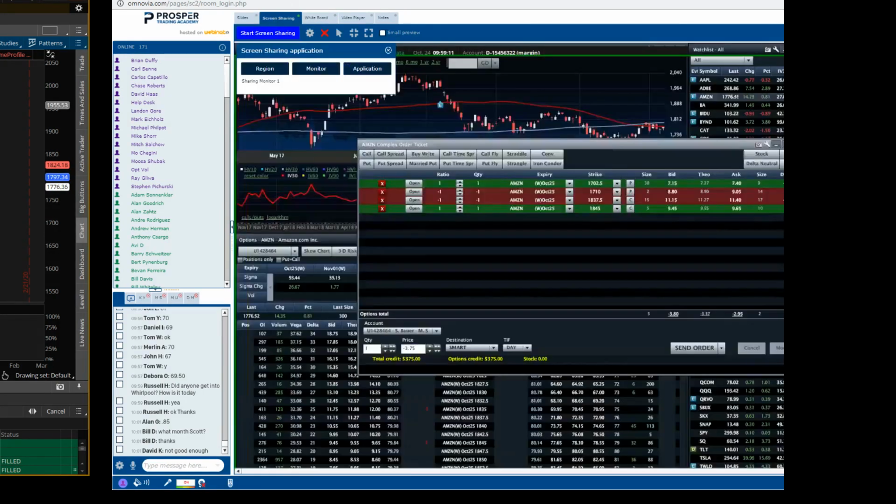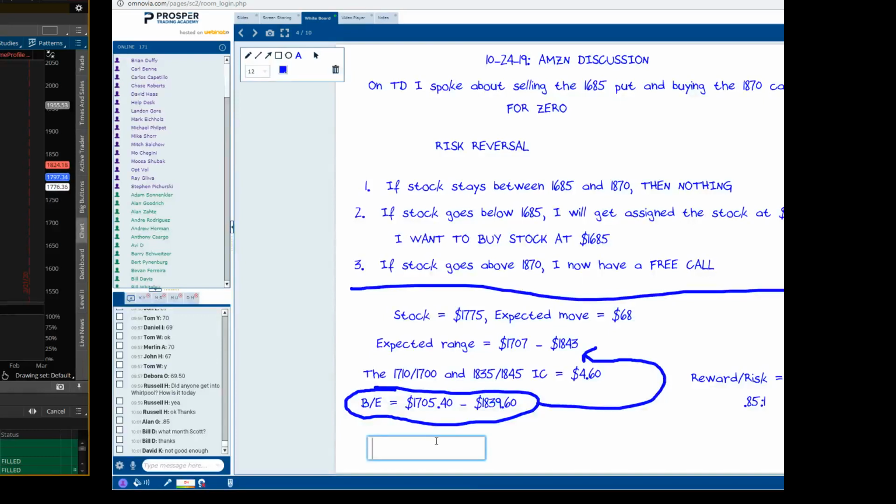And if we look at similar ones, I now change this to a $7.50 wide iron condor here. And I could put up here that the 1710, 1702.5, and 1837.5, 1845 iron condor is trading $3.40. That gives us break-evens then of 1706.60 up to 1840.90.